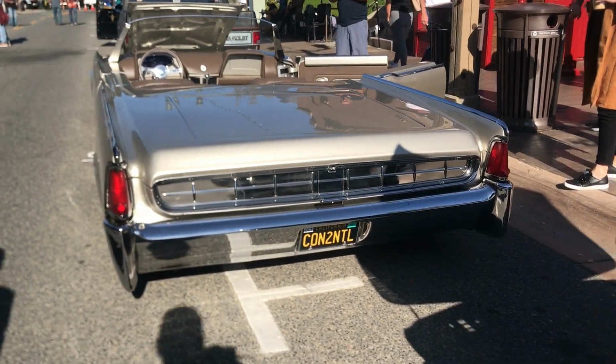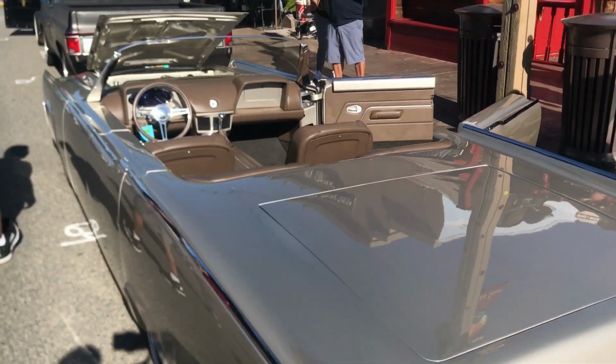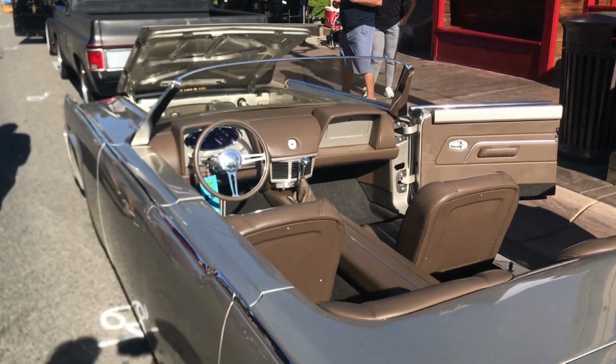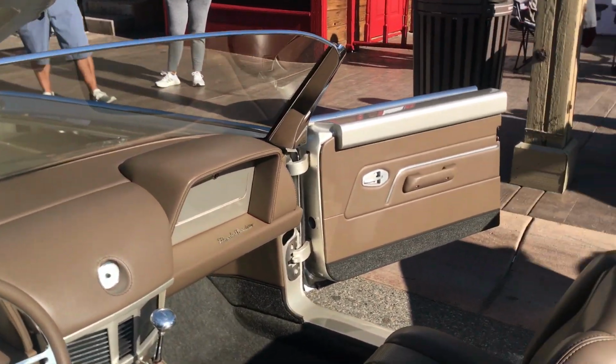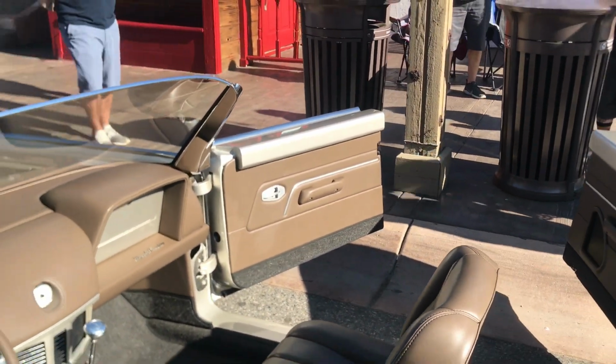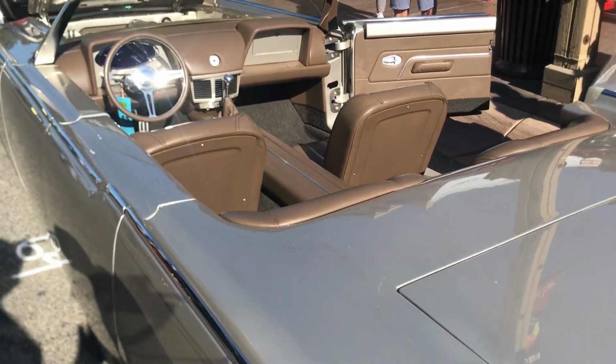There's a sign up there. This Continental is just sick. He's a really cool guy, just good people. Oh, he's numbered 69 right behind me, and I forgot his name again. And it is Steven. So this is Steven's full custom Lincoln. This is a full chop.